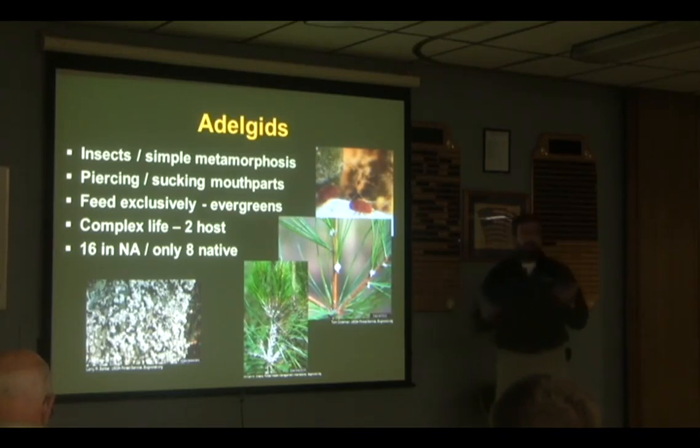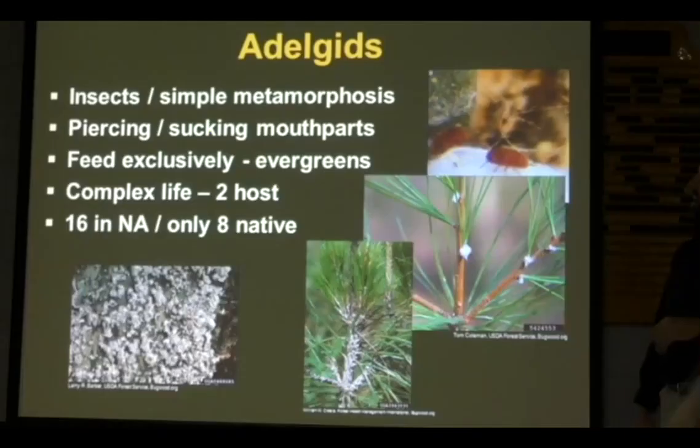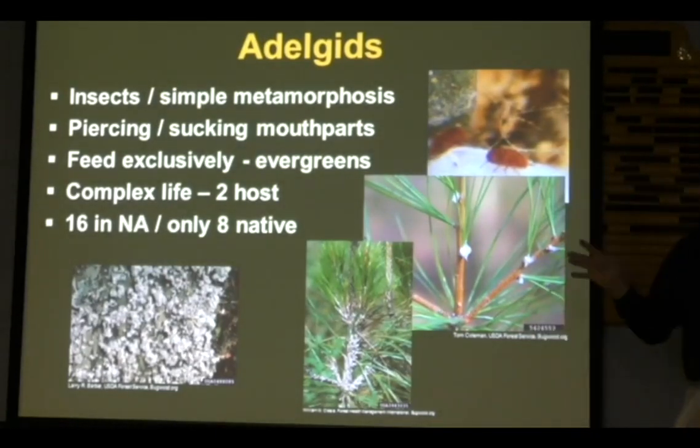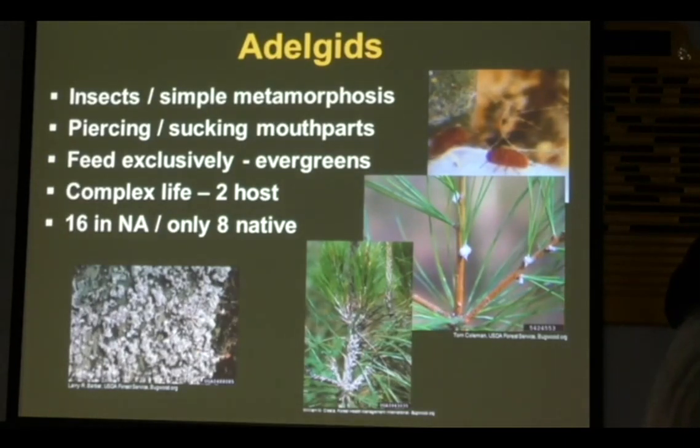Like if you think about how a caterpillar eats versus a butterfly, they're quite different. But in the case of these Adelgidae and other things that are related, like aphids, they just kind of have this little insect that gets bigger over time. So that's called simple metamorphosis. They have piercing, sucking mouth parts, and I'll show you that in a minute, but it's basically this big, long proboscis that they stick in and feed in the plant.